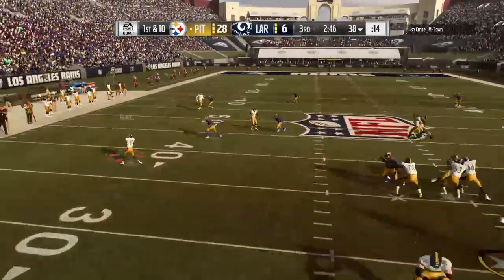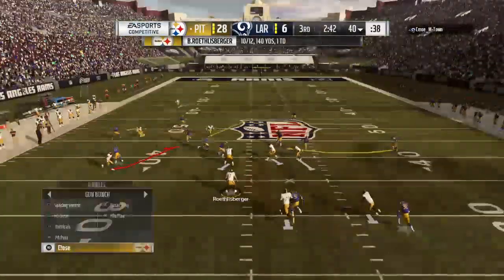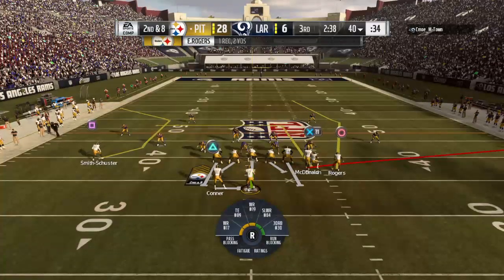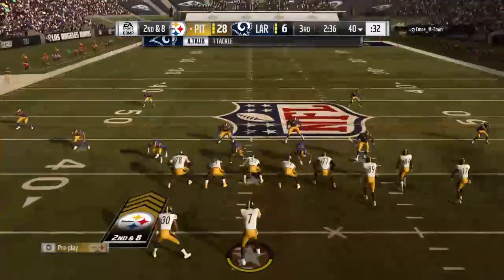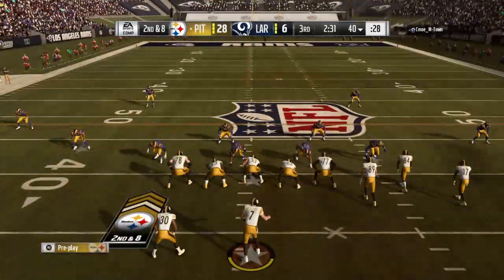On 1st and 10, it's Roethlisberger. Throw left side is complete to Rodgers. And he'll bring it up here to right at the 40-yard line. Give him a couple on the catch. It's 2nd and 8. The goal of a wide receiver screen is get enough blockers in front to create a wall and let him pick his spot to run the football.